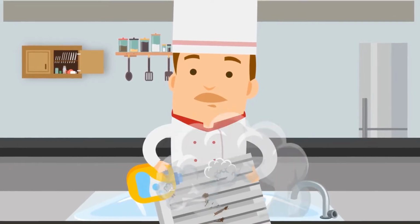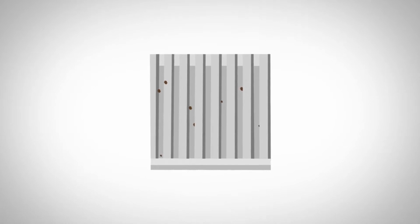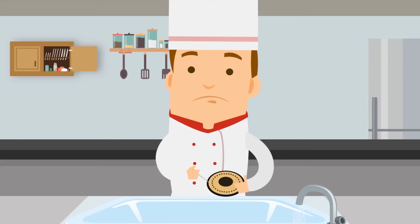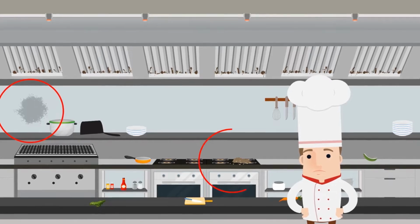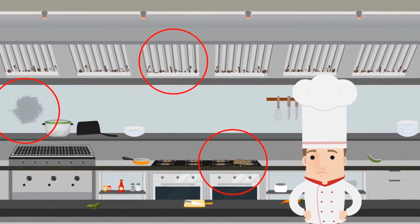And even after all that work, there still remain deposits of fat, grease, oil and caked-on black carbon, as well as blocked gas holes in their gas burners. So regardless of the time and effort spent scrubbing, John's kitchen is never quite as clean as it could be, not to mention the wear and tear scrubbing puts on his equipment.